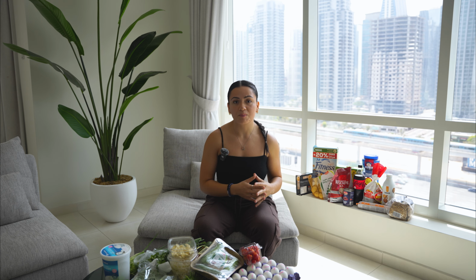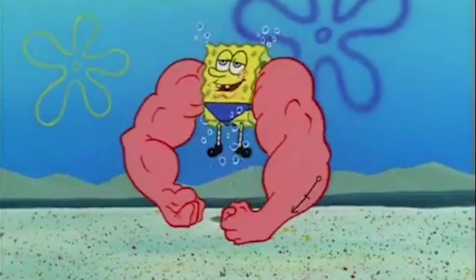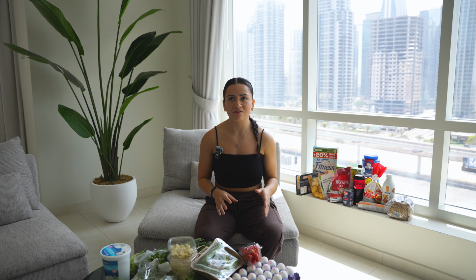Protein is not only gonna help you build muscle, but it's also gonna help you hold on to the muscle that you already have when you are going through this fat loss phase. And not just that, protein is also going to help you stay fuller for longer. The number one protein that everyone obviously always raves about is chicken.